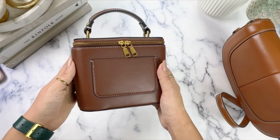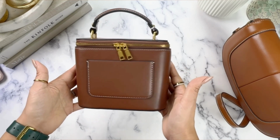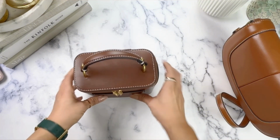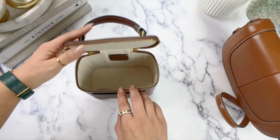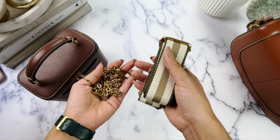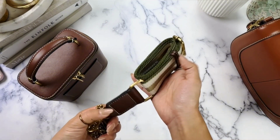I'll start with this top handle one. I actually got this last year, so unfortunately it's no longer available on the site. But I just love this cute little shape, and the zippers on it are very smooth. The interior is pretty open, and you have 2 card slots here. This bag actually came with a chain and this shoulder strap as well.